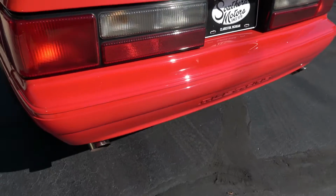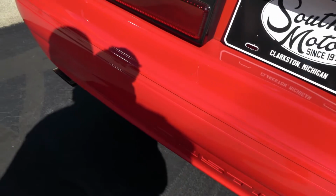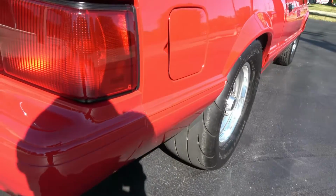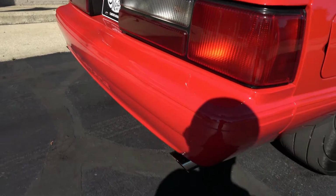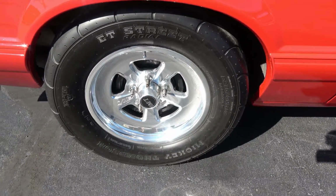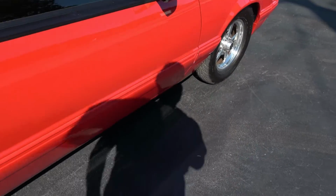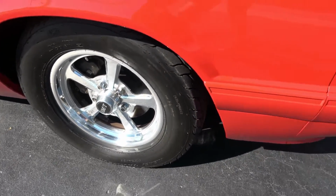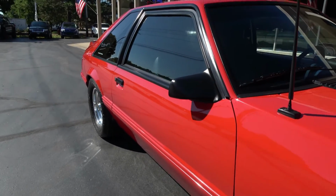Good sounding Flowmaster X-pipe dual exhaust system on it. Again, the rear bumper's really nice. Hard to see with my doggone shadow in the way, guys. Sorry. Fun car to hit the streets in. 15-inch Mickey Thompson wheels all the way around it. Those are 275s on the rear. Disc brakes. Look how pretty that car is.